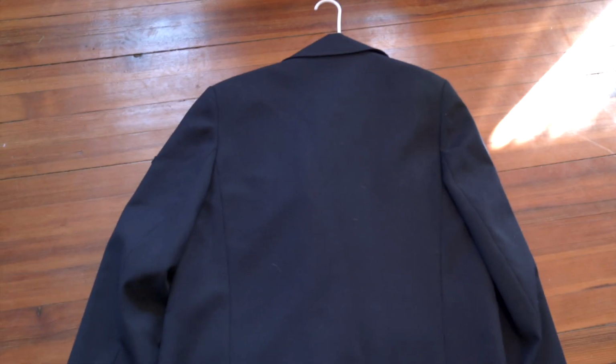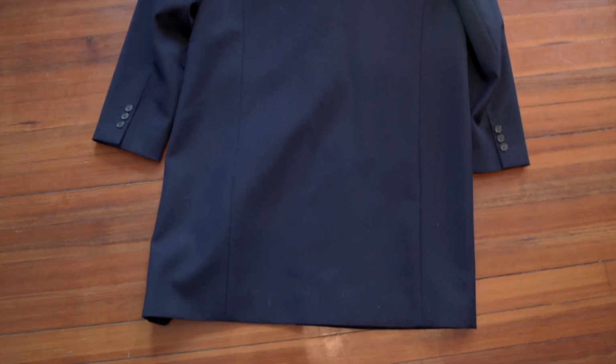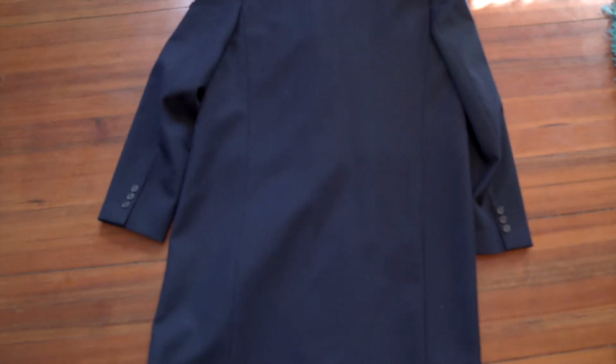The back is super, super simple. You've just got these two seams coming down along the sides there, and there's just one big panel in back. There's no slits or anything. They just keep it really, really straightforward. And you know what? I don't mind that. I really don't mind it at all. It's a more simple, classic kind of piece, so I'm fine with that.